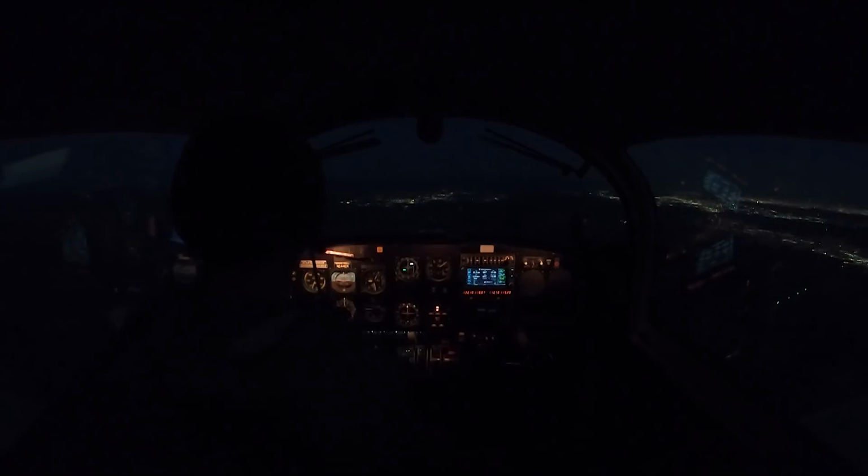4 Echo Romeo, contact approach 120.4. 120.4, 4 Echo Romeo. SoCal, Grumman 44 Echo Romeo, 7500, and I'll be beginning my VFR descent shortly. Grumman 4 Echo Romeo, contact Whiteman Tower 135.0. Going to Whiteman, have a good night.